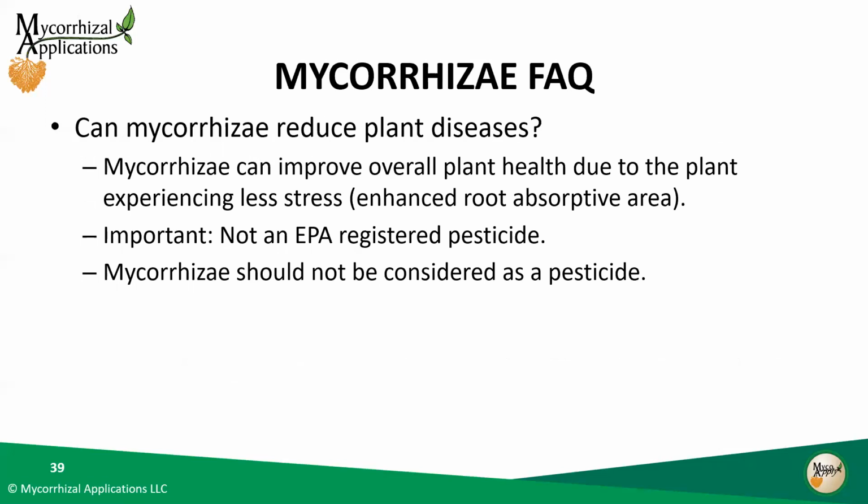Can mycorrhizae reduce plant diseases? Overall, mycorrhizae does improve plant health very considerably, and it enhances the root absorptive area. It allows the plant to become less susceptible to pest pressure by producing an overall healthier plant. But it is not EPA registered and should not be considered as a pesticide. And it would always be used in the preventative sense rather than the corrective.